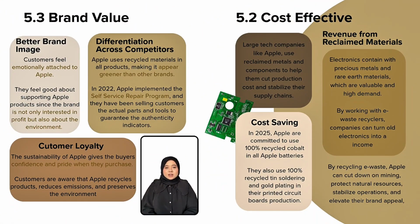Expected outcome is cost effectiveness. Firstly, large technology companies such as Apple use reclaimed metal and components to help them cut production costs and stabilize their supply chain. In terms of cost saving, in 2025, Apple committed to using 100% recycled cobalt in all Apple batteries. In addition, the company used 100% recycled desoldering and gold plating in the production of printed circuit boards. As a result, this initiative significantly lowers material costs while ensuring long-term resource availability.